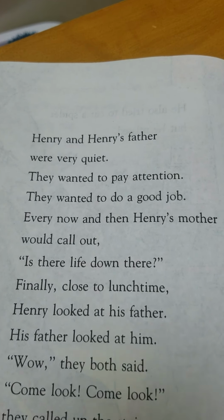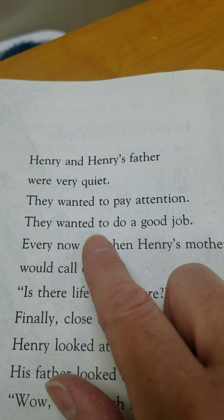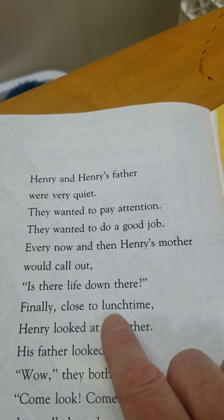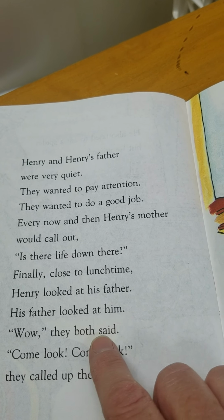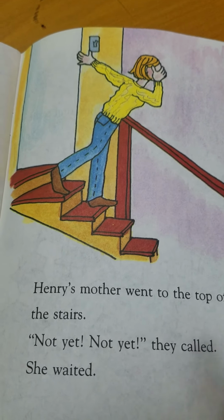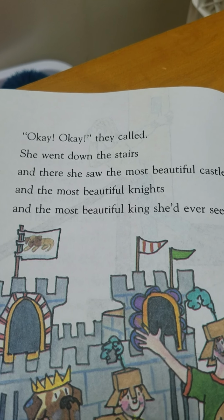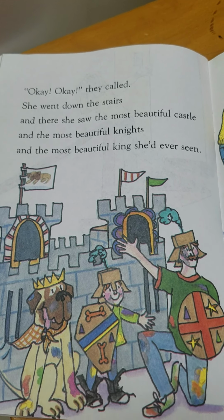Henry and Henry's father were very quiet. They wanted to pay attention. They wanted to do a good job. Every now and then Henry's mother would call out, "Is there life down there?" Finally, close to lunchtime, Henry looked at his father. His father looked at him. "Wow!" they both said. "Come and look, come and look," they called up the stairs. Henry's mother went to the top of the stairs. "Not yet," they called, and she waited. "Okay," they called. She went down the stairs, and there she saw it.